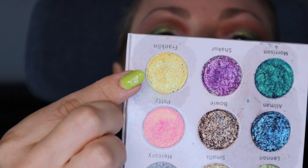And in the inner corner I will use a different palette actually. So let's pick up one of my Angel 2 palettes from Saint Angels and Sinner. And I will pick up this yellow that's called Franklin, a small brush.